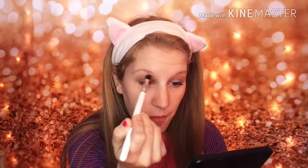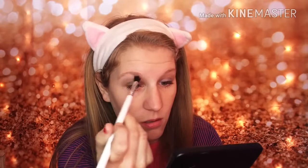Because I do have deep set eyes, when I open my eyelids, a lot of the crease colors go away. So I have to be higher with my transition shades. This one blends into my skin tone really well, so it's not going to pick up really well over top of the darker brown. It's not too bad. I didn't do a deeper corner shade, which I probably should have, but oh well.